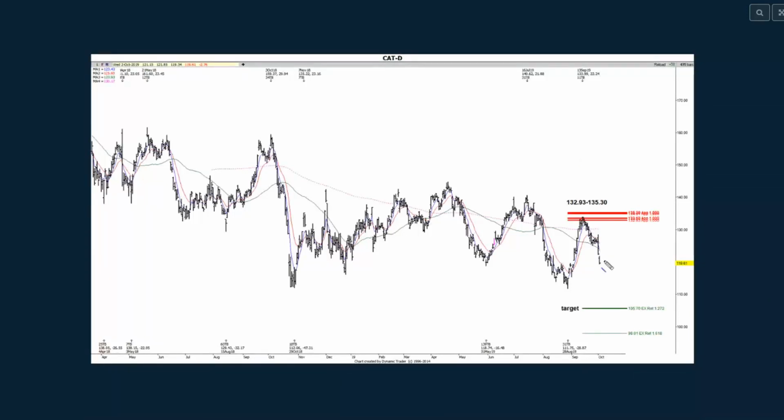So the management includes your initial risk, which in this case would have been either above this high or above the high end of the zone. Okay. And then, yes, management might mean shooting for a target, but otherwise trail stops down as you go. And if you don't get knocked out, great. If it goes to the target, great.